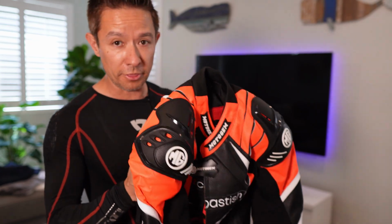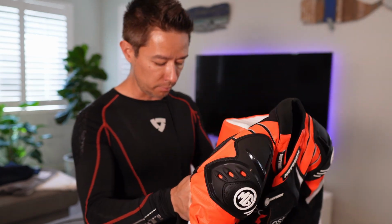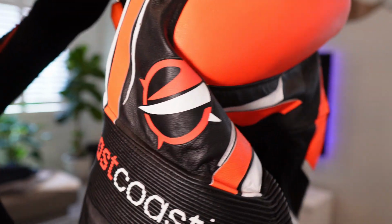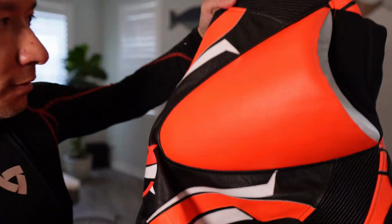I assume that has to do with the kangaroo leather that's supposed to be a little bit thinner, allowing the overall suit to be a little bit lighter. But all of the stitching work and the logo work look really nice. Definitely happy with the overall look. And then the fit is the big difference.